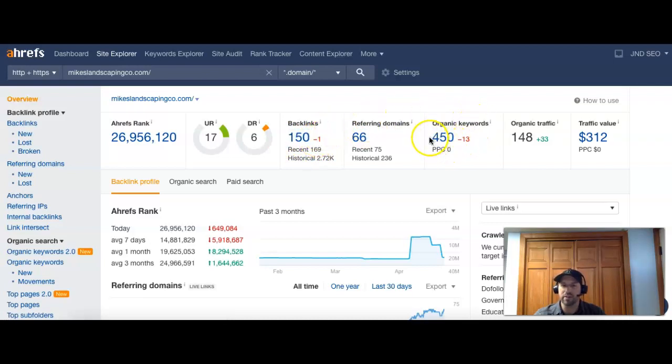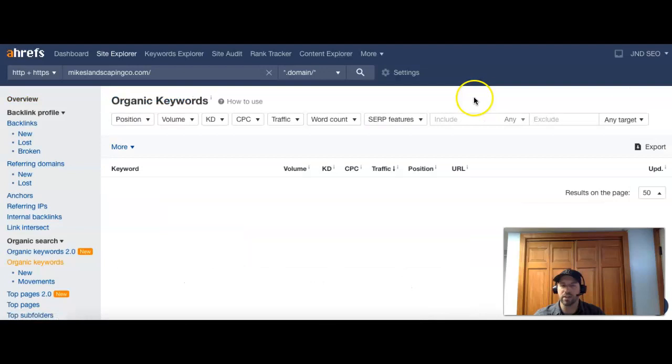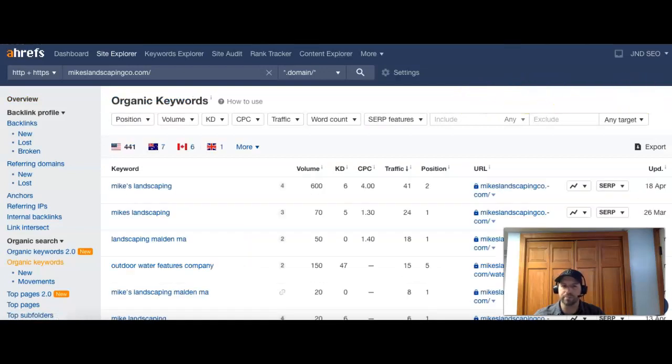But what that means is you guys are being searched and found right now for 450 keywords on your page. You guys did drop 13 recently. And what that is showing is that it's bringing 148 visitors to your page. So you guys did have a big jump recently. You added 33 visitors to your page per month. So that's really good. And what we can kind of do is there is a snapshot down here. It shows you guys have increased your ranking a good amount recently. But what we can do is click these keywords and see where your traffic is coming from.